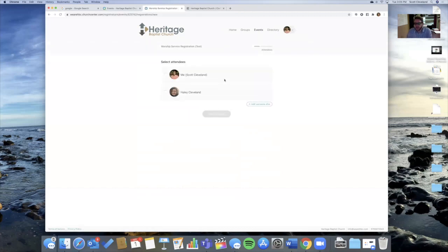And then what that's going to do is bring up your household. For this type of registration, we're going to ask you to register every single person in your household. Now, this is different from the way we've been doing it before, where you just type a number. This is actually going to allow families with kids and students to select their grade and register for them. So I'm going to go ahead and select myself, and I'm going to actually register my wife.